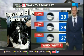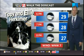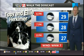Tippy and Ellie are tonight's featured dogs from Herkimer. If you want to be part of this, head to Bill's Buddies on Facebook.